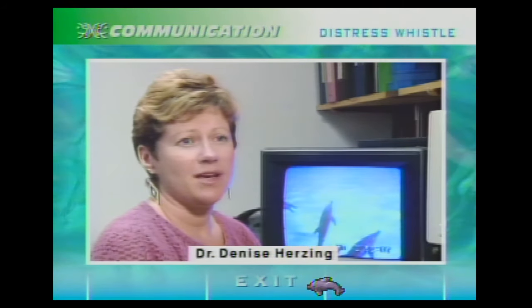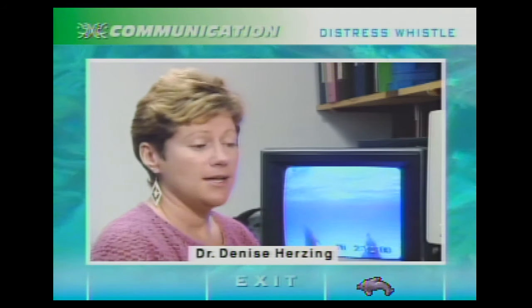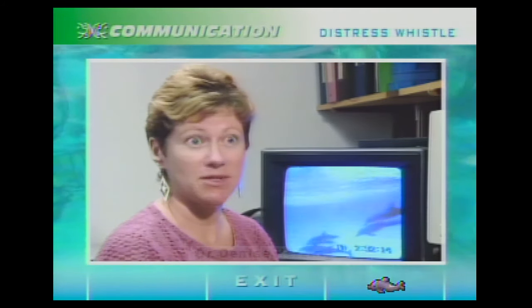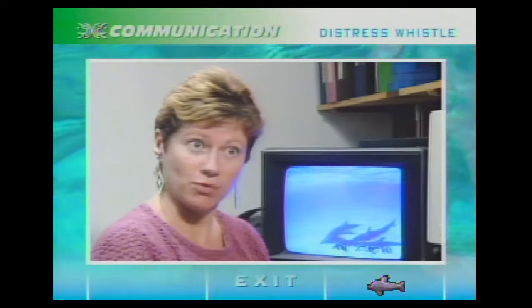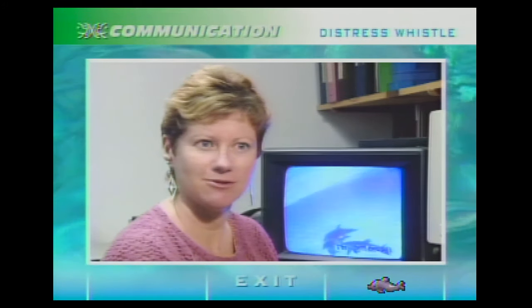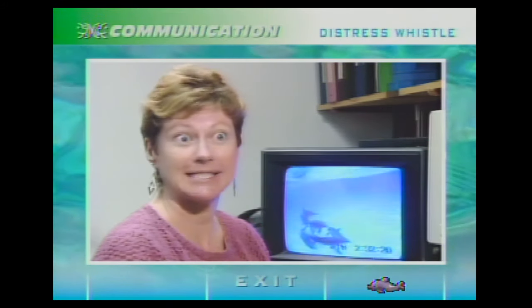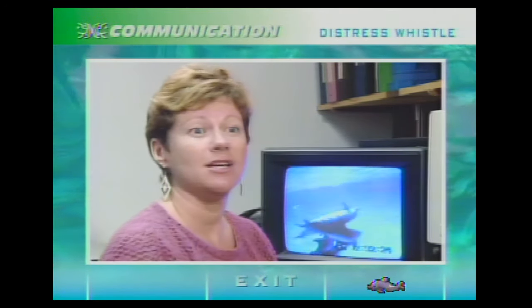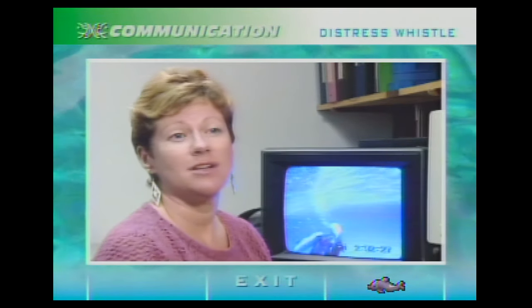Dolphins are also known to have things like distress whistles. They can also express excitement. We have one vocalization we call an excitement vocalization that is actually like a signature whistle, but it's sort of out of control, and the dolphin often does it when it's excited about something or perhaps going into a distressed situation. And the function of that whistle is very clear.